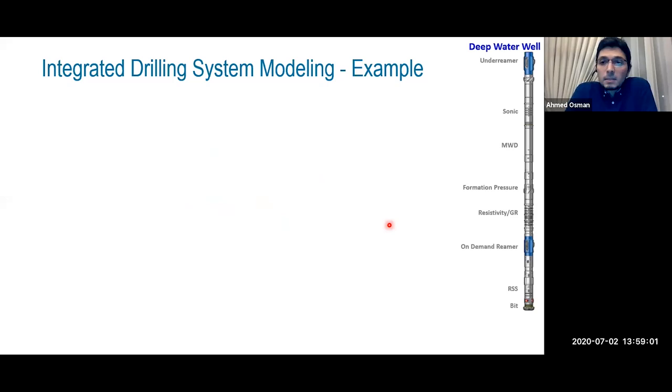So, for example, I wanted to share one of the deep water wells, with the assembly that you can see here at the right. This is definitely an assembly that has a lot of electronics, a lot of drilling tools. You can see here, for example, a rotary steerable system, gamma resistivity, formation pressure that you can take, an MWD tool, a sonic tool, with under-reaming service as well. So you have an on-demand reamer.